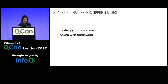We're looking at an asynchronous web framework so that we can remove more of our dependency on the external services and improve the resilience. With a newer Python version and better memory analysis tools, we also hope to gain more visibility into memory utilization as we do with CPU utilization, so we can further improve the memory footprint. And there are many other interesting opportunities that we're going to explore as well.